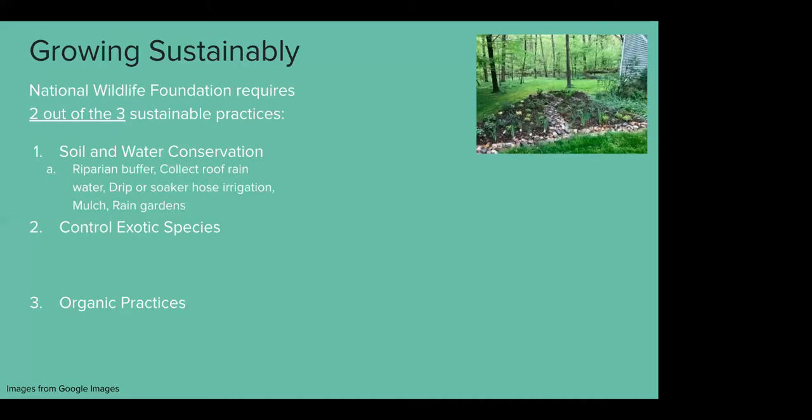Having mulch is really important because it gives kind of more of a structure to the plants and keeps the soil there. Runoff and soil leaving the area can be pretty difficult to keep together. And my favorite type of soil and water conservation is called rain gardens. So that's what that first picture is. It's a garden that functions to really help the water permeate down. And a lot of times when it rains, the water just kind of sticks on top of the grass.